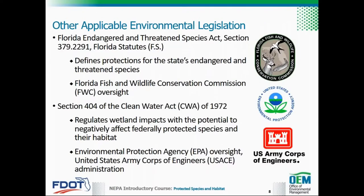Other applicable environmental legislation includes the Florida Endangered and Threatened Species Act, Section 379.2291 of the Florida Statutes, and Section 404 of the Clean Water Act of 1972.